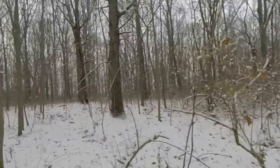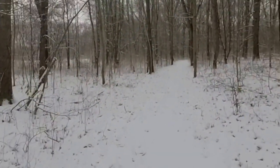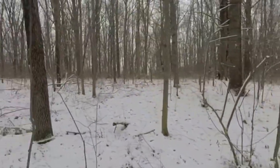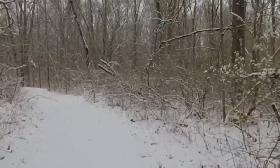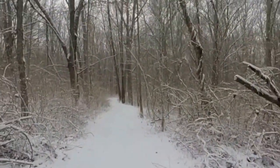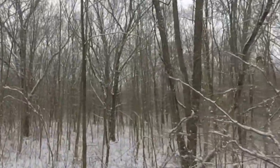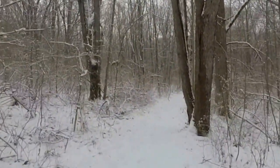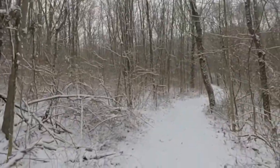So the only tracks out here, human-wise, are mine. Now, I don't know if the camera can pick up the sound, but I love the sound of my boots creaking on the snow.